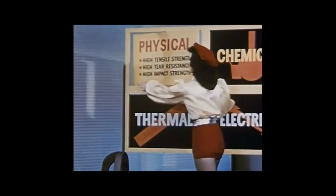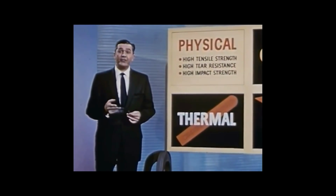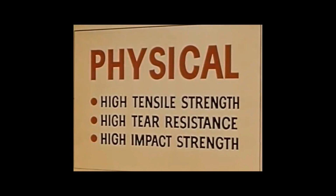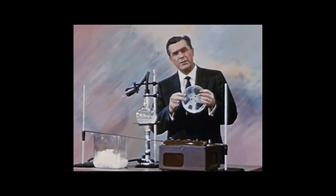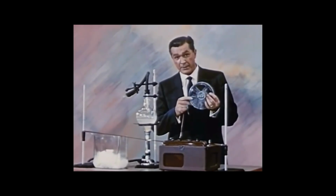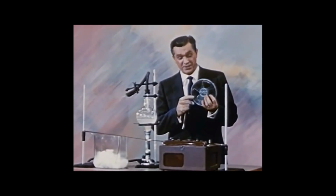It's a remarkable new polyester film called Mylar. High tensile strength, high tear resistance, and high impact strength. In short, Mylar's physical properties make it the strongest of all plastic film under a wide variety of conditions. Today, Mylar is being widely used because it's the only known base film that meets this ideal. And because Mylar is so much thinner and stronger, you can get 50% more tape on a standard reel.